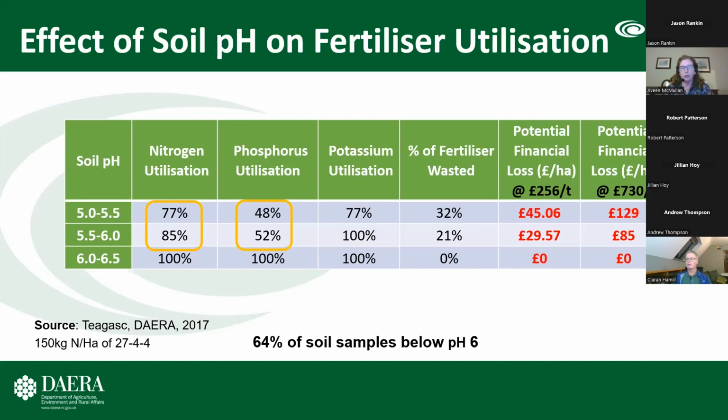And we can see there the monetary value of that lost or wasted fertilizer. Looking at applying 2744 at today's price of £730 a tonne, if you were to lose overall 32% of your fertilizer at a pH 5 to 5.5, that's £129 lost. We estimate that across Northern Ireland, 64% of our soils that have been sampled are below that pH of 6. And the results coming through the Soil Nutrient Health Scheme will give us new data on that, and I hope that we can report a higher percentage of soils in the optimum as the scheme progresses. Next slide, please, Jason.